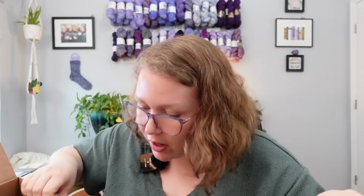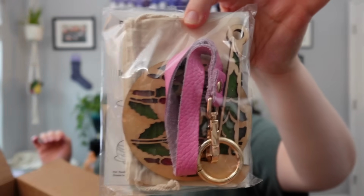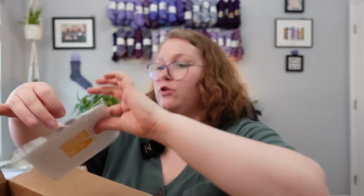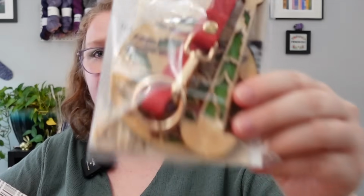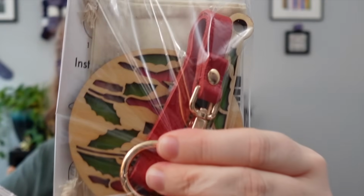There's a bunch of options. We have this cute pink strap option. This first one I showed you, when I opened this, I was jealous that mine doesn't have this cute lavender purple strap. There's ones with green straps, a red strap, which goes really nicely with the fuchsia petals. So there's lots of different options.